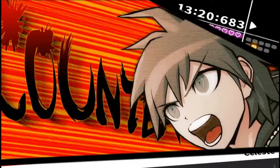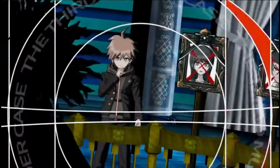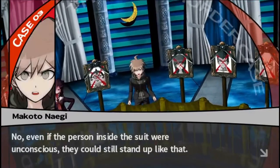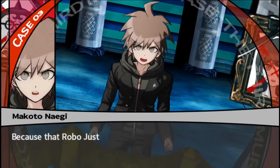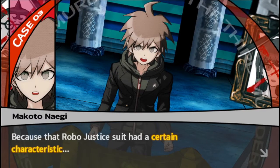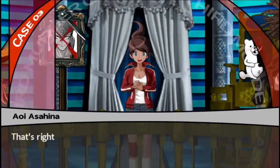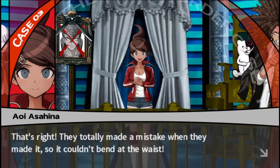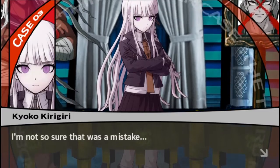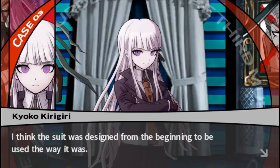No, that's wrong. Even if the person inside the suit were unconscious, they could still stand up like that, because that Robo-Justice suit had a certain characteristic. Oh, we're not flashing back to this. No, yeah, we've done this enough. We've been to this place. They totally made a mistake when they made it, so it couldn't bend at the waist. I'm not so sure that was a mistake. I think the suit was designed from the beginning to be used the way it was.